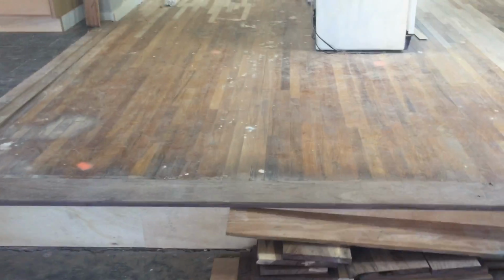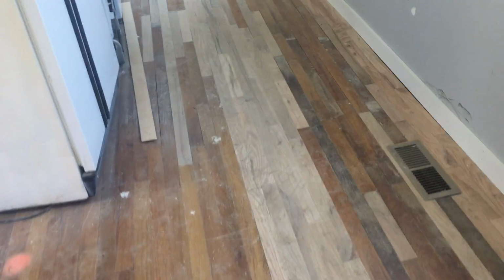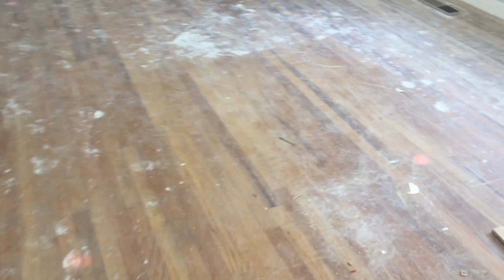Right now, we put in patches in the floor there. This is where there was rotted, bad pieces of hardwood, and so we had to put in new wood. The HVAC just got turned on a few days ago, and all the wood's acclimating. It'll get sanded this week.